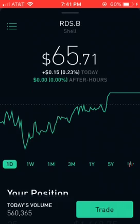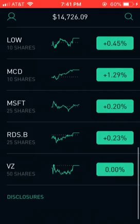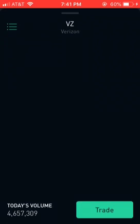ExxonMobil, still a little bit pricey. I don't like that they don't have any growth to them. Chevron, yeah, that's pretty pricey too. Enbridge is another stock that I've been looking at. I really like them. I really like their yield. I think I'm going to get some Enbridge shares and put them in the portfolio.